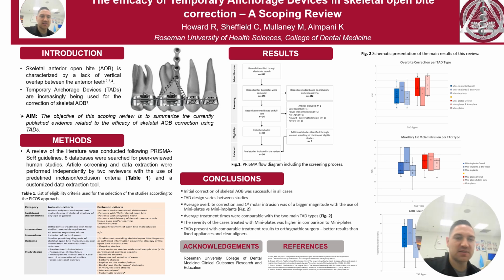So it's analyzing the difference between mini plates and mini screws in the research, and seeing if there's more effective approaches, or if they all work, or if mini plates are better than mini screws. That's the idea here. Throughout the research, we followed the PRISMA-ScR guidelines to gather different articles to pull from. We found 837 initial articles and whittled that down using our criteria to 30 cases.